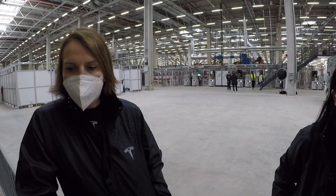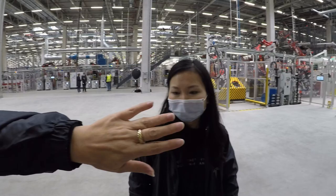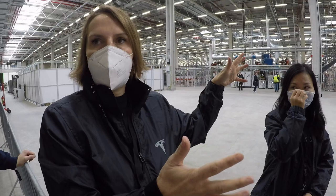Hello. Can you explain what is going on here? Yeah, this is the body in white. It's the body workshop. Basically you see the left side of the car. Yeah, this is the left side, and there are four cells. The car is getting glued or welded. Welded with what? With the underbody? No, not with the underbody. This is just over the body work. Yeah, this is just the side.